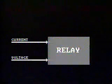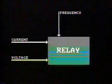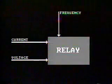I'm sure you can think of others, and it's these very changing conditions which allow the relays to sense and detect the presence of a fault. Most relays use one, but often several of these changing factors, sometimes called handles, to determine whether the fault condition is acceptable or not.